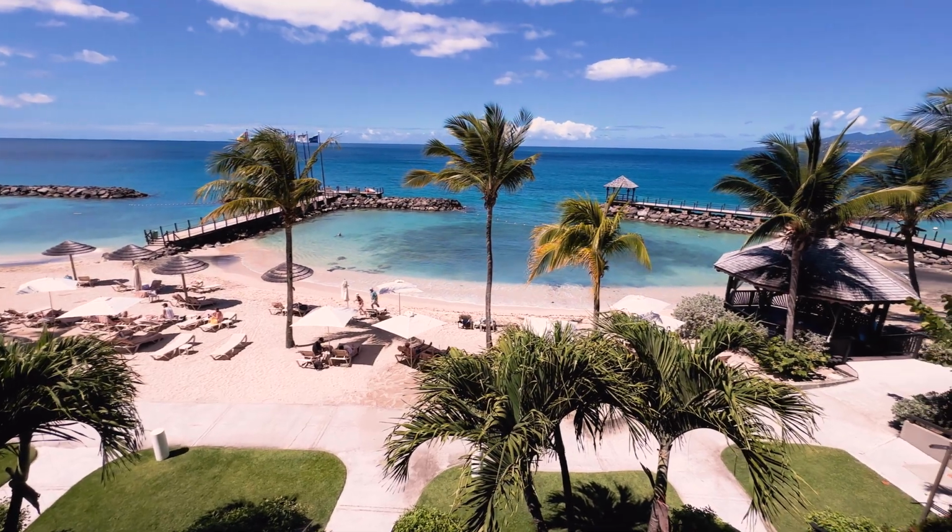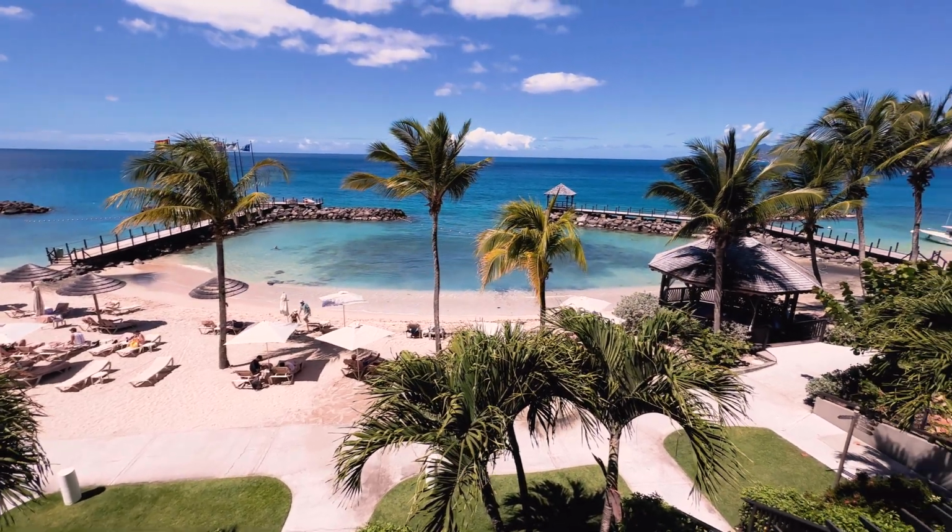So there you have it. This is the Pink Gin Honeymoon Penthouse Oceanfront Club Level Room at Sandals Grenada. I hope you enjoyed this insider peek together.